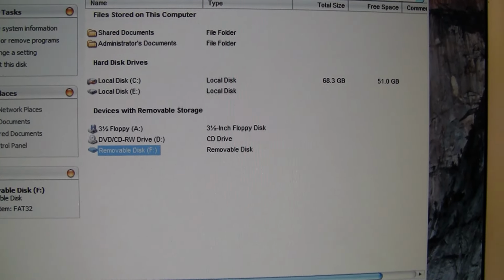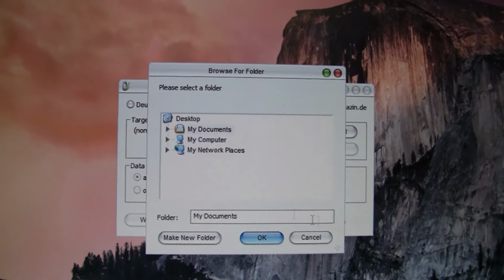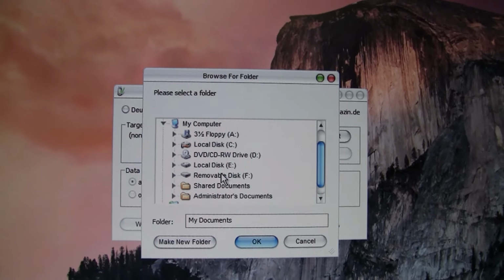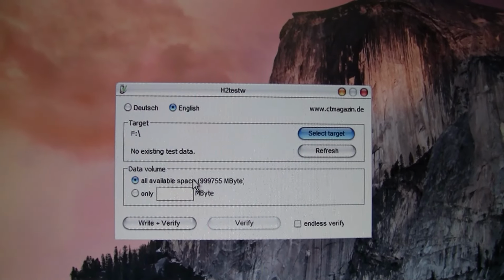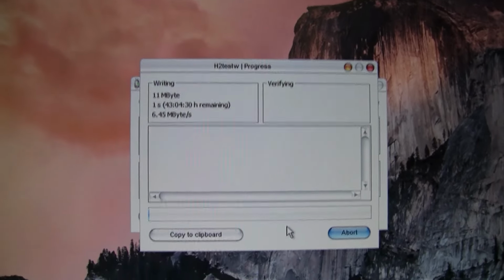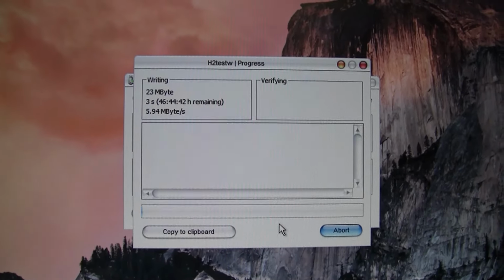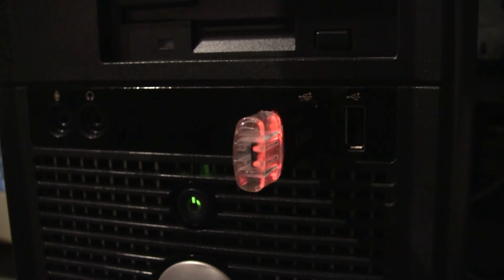So I'm going to run the test program on it. So here's that H2testw program again. I'm going to select that drive, using all available space, and I'm going to write and verify. And this will probably take a while, so I'll come back when it shows its results. And there's the red LEDs flickering away as it's writing data to the drive.